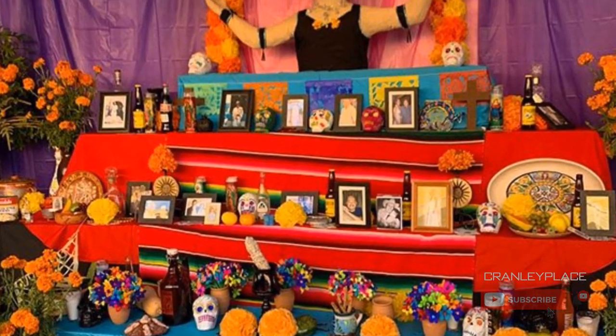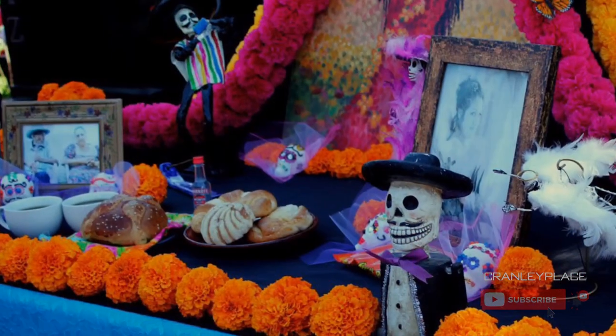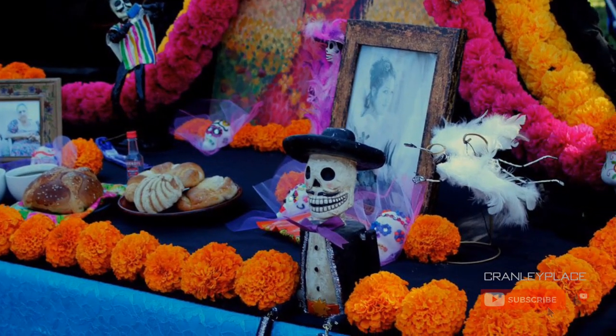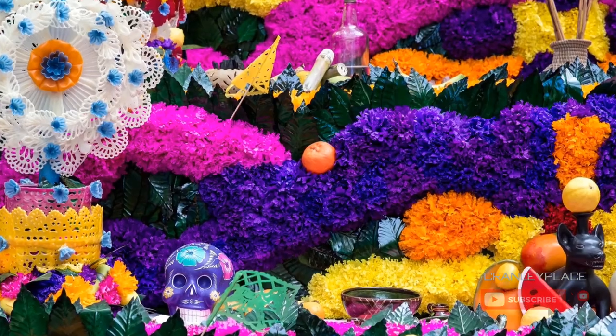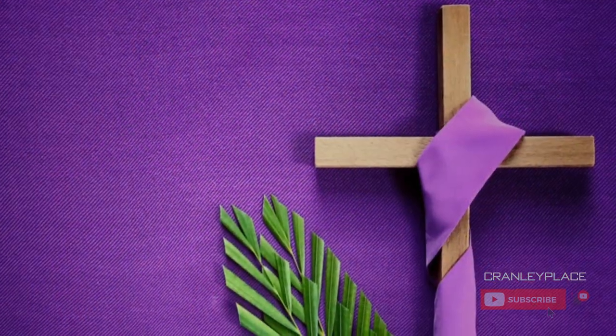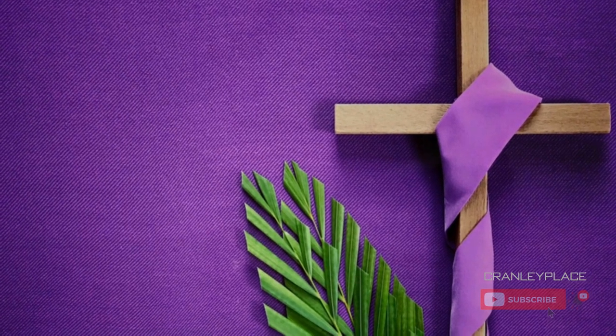Purple is an important Day of the Dead color, with purple candles lit at the altars in people's homes to acknowledge the loss of their loved ones. The color purple in the celebration signifies pain, suffering, grief, and mourning. This was influenced by Catholic Christianity, where purple is the color of sadness and mourning.